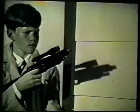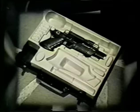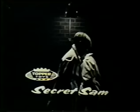Secret Sam has a barrel extension. A special missile sends a message to your partner. Mission accomplished. You hand over the real photograph. Secret Sam, with periscope, message missile, rifle stock, barrel extension, even shoots through this carrying case, and this real camera that works in secretly or out. Takes real photos. Secret Sam.